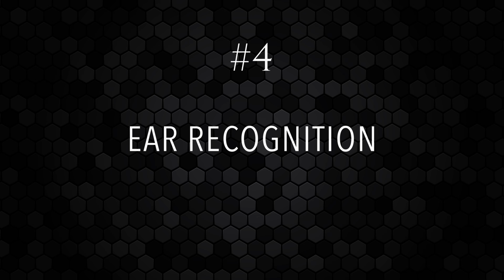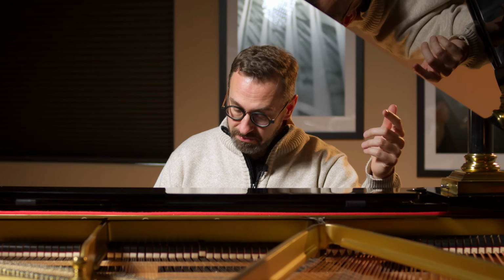Number 4, ear recognition. One of the biggest signs of a beginner is the complete disconnect between the ears and the hands. The hands move, but the ear may or may not be sure of what the hands are doing. As an intermediate player, you should be able to definitely distinguish between major and minor chord quality, right? Also major and minor scale quality. Right, and do that by ear.